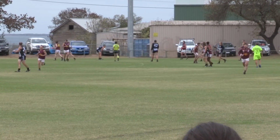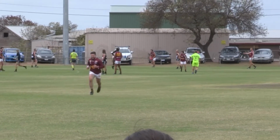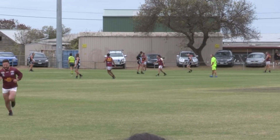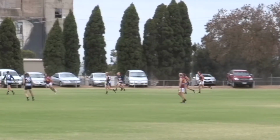I think it might be Can with the footy. Gee, he's had a good quarter. He has had a good quarter so far. Condon gives him a lead. He elects not to go there, though. Hash Brown is right there in the goal square. He goes in that direction.